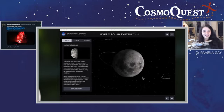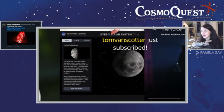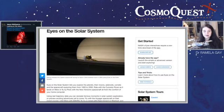So here we are. This is another way you can explore the moon. Now, there's lots of different ways. Thank you so much for this subscription, Tom Van Scooter. I just totally opened the wrong window. Can we get some rockets lighting up the chat out there? Thank you so much. So I'm trying to figure out which one of these windows is the one that I have. There we go. This is the one I want.